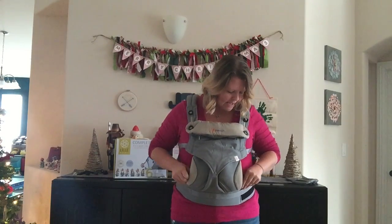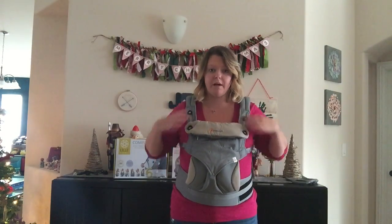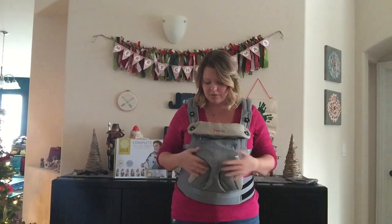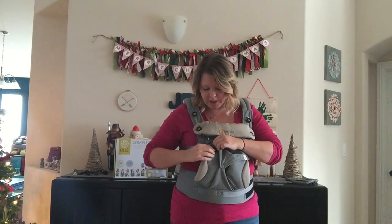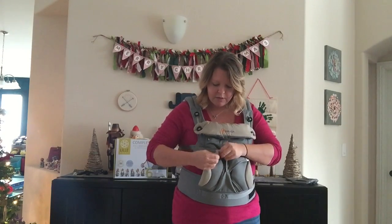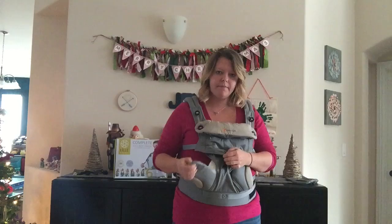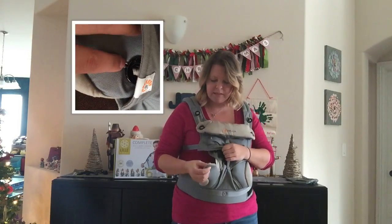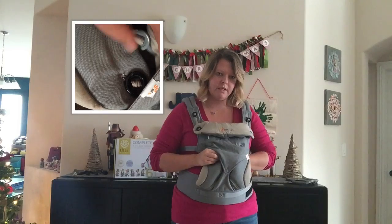But that being said, it is a very comfortable carrier. The padding in the shoulders is very comfortable. It's very easy to use. The seat is adjusted with the same kind of buttons that the neck support is adjusted. So if you wanted to adjust it to the narrower seat so baby could face out, you just simply unbutton it and then you move it over to the next button.